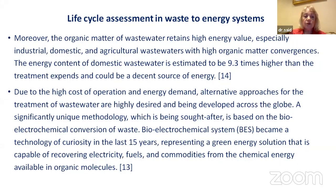A significantly unique methodology, which is being sought after, is based on the bioelectrochemical conversion of waste. Bioelectrochemical systems became a technology of curiosity in the last 15 years, representing a green energy solution that is capable of recovering electricity, fuels, and commodities from the chemical energy available in organic molecules. Next, please.